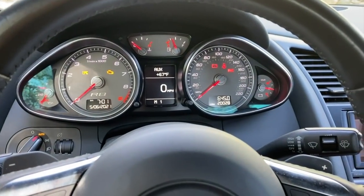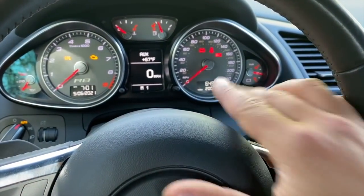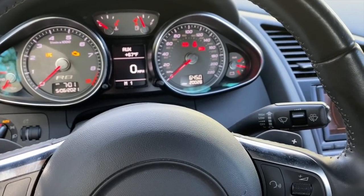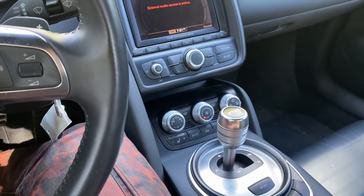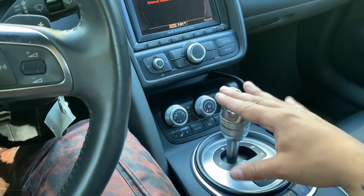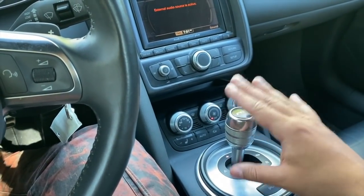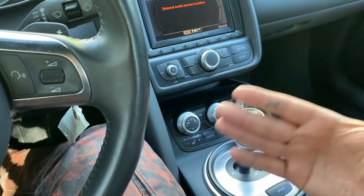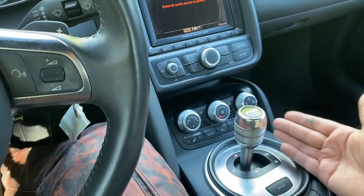All right, so car is started up, 20,000 miles on it. I bought it at about 18,000, so I put about 2,000 miles on it, which was a lot of fun over the past couple of days. Not too much going on here with the MMI. Even though this is a non-gated manual, this is the R-tronic transmission, which is single clutch. They later moved to S-tronic, which is dual clutch, a little bit better.